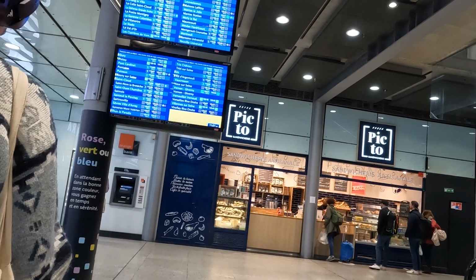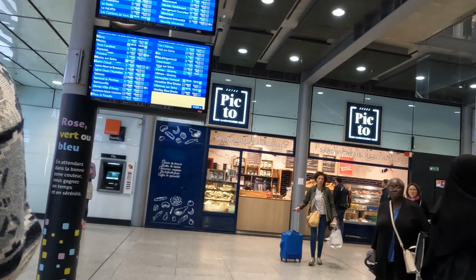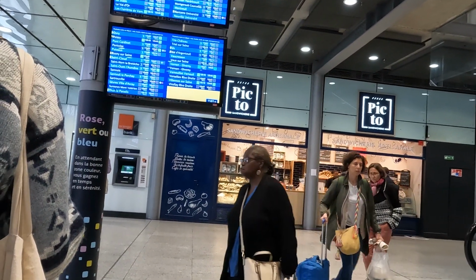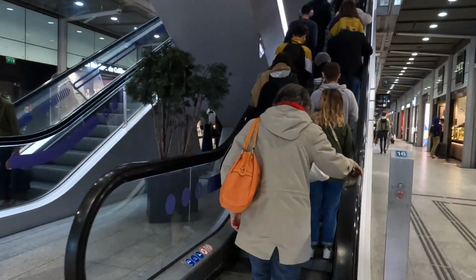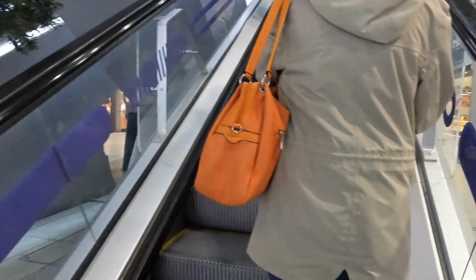You can see the TV screens there, and it's indicating all the trains that are arriving and departing, and probably telling you what track they're leaving on. We are going to head up the escalator to level 2. On level 2, you've got a lot of restaurants and a lot of shopping.